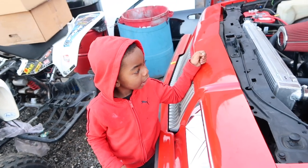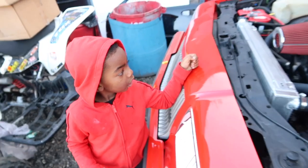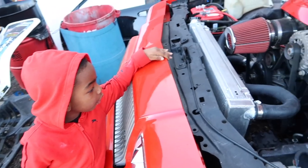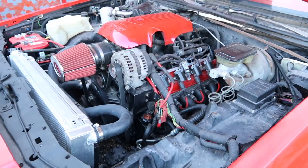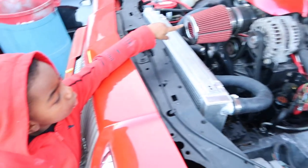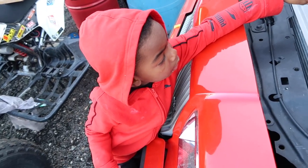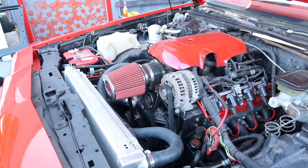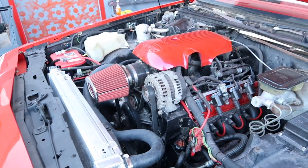It's a big engine. What kind of engine is that? It's called a pirate engine. That's an LS? Yeah. You see that LS direct? See it? That dirty. Oh, okay. See it right there? You can't read on it. Oh, okay.